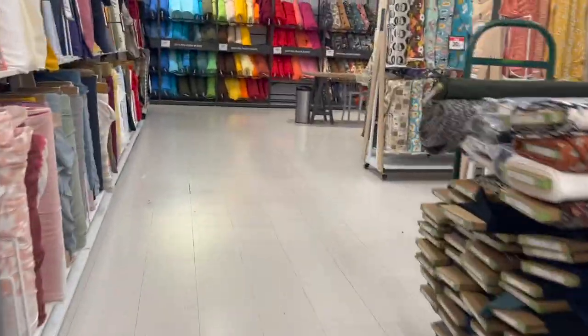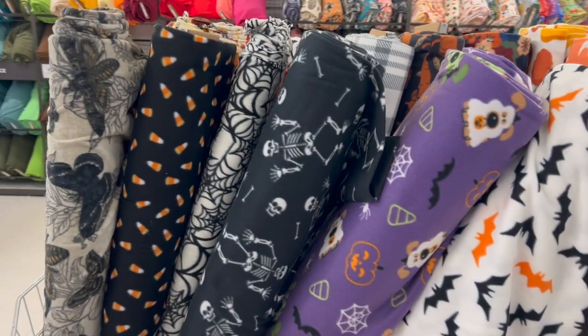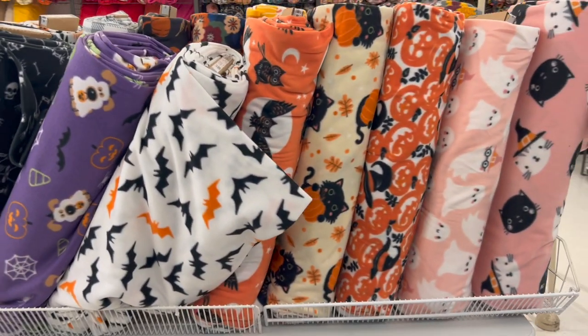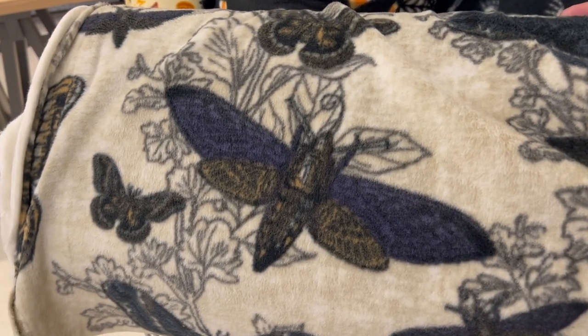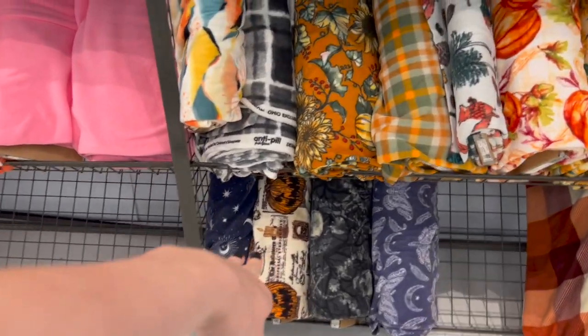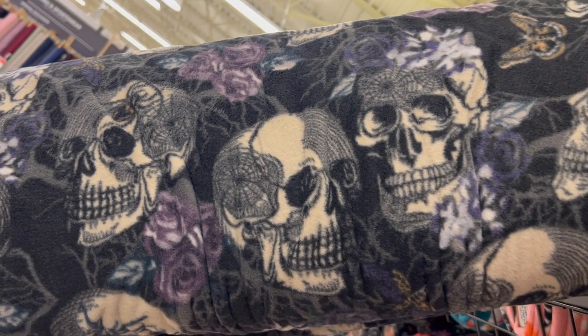So I headed over to the fabric section and they had a lot of fabric that I had already seen. With one main exception, they did have a small section of anti-pill fleece fabric. This is the fabric that I look for every single year because I love making blankets out of it.